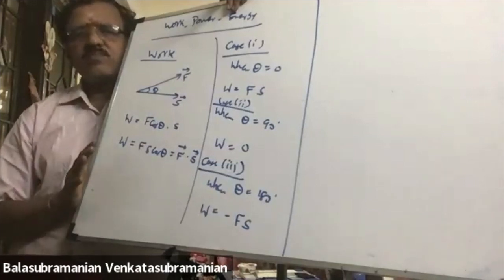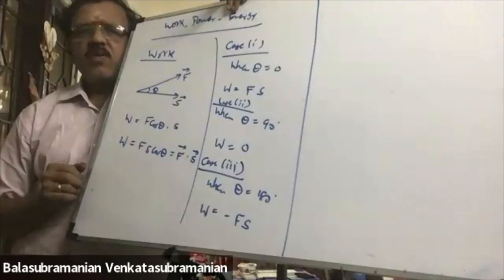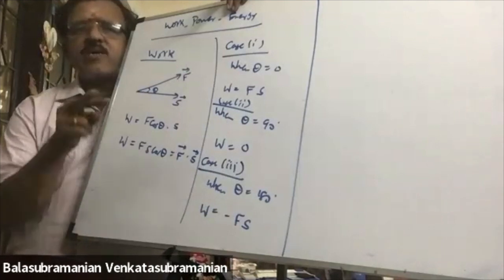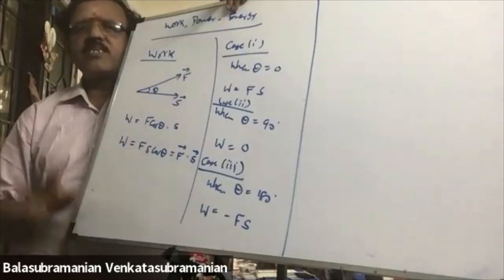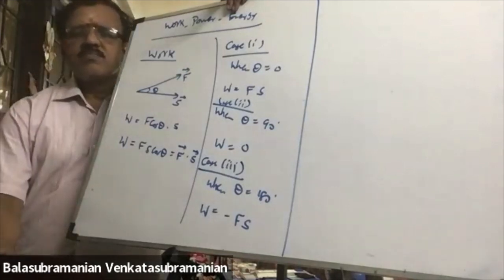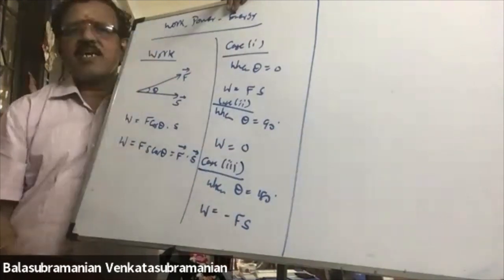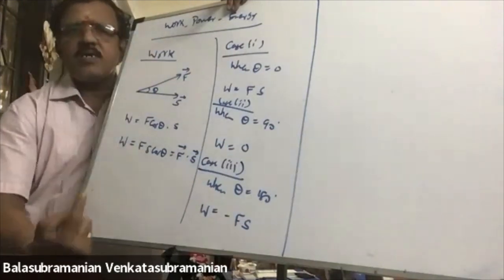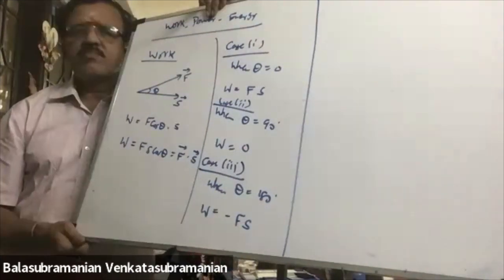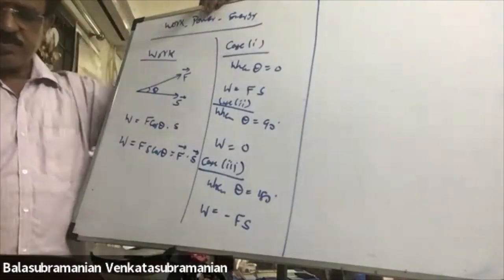That's all. You are moving in a vehicle, you are applying a brake. When you apply a brake, the vehicle will not move in the backward direction. But acceleration is negative. That is called retardation. Theta is equal to 180. That's all you can tell. When you apply a force on the spring, in the opposite direction there exists a restoring force. So displacement and restoring force are in opposite directions. Theta is 180. Okay, fine.